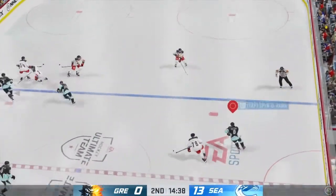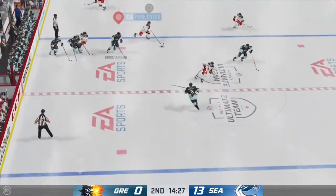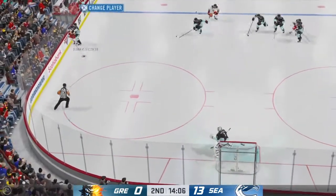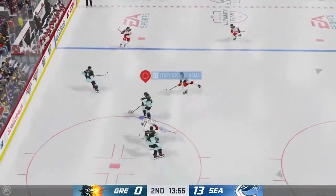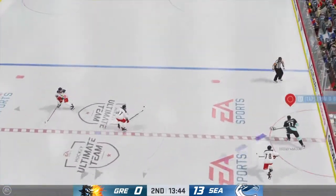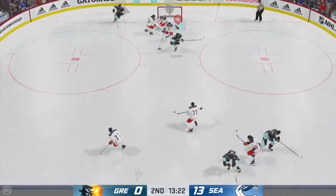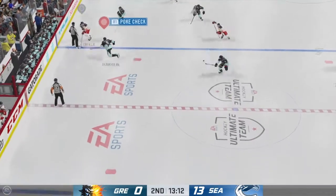Grabs the puck at center. And now it's over to Fleury. Great positioning in the defensive end. Tackle on the boards. Takes a bump and loses control of the puck. Long pass up ahead to center. Sharp breakout pass there. And that one's broken up by a great defensive play.